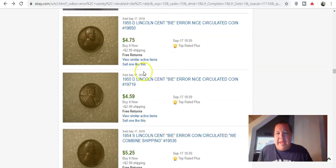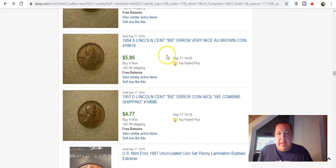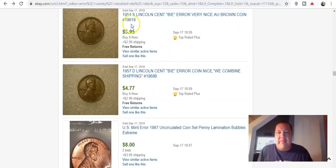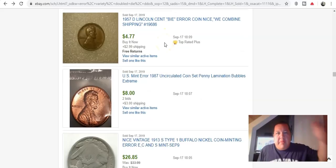You got a couple more BIEs. 55D is one of the most common dates, but of course you see the market value. Make $5 a piece on them, not too shabby. $5 a piece, all common dates. 57D, 54S. But it's a $5 bill every single time. You go through 5,000 wheat cents and you end up finding about 25 of them. That's $125 that you have profited off of that.